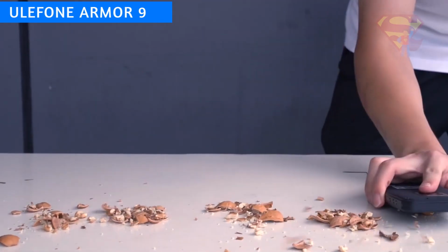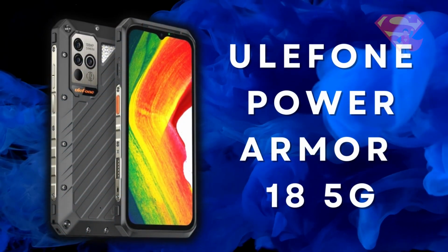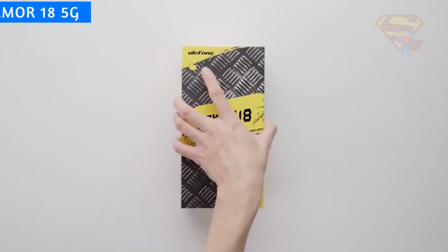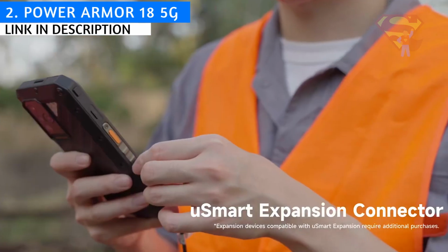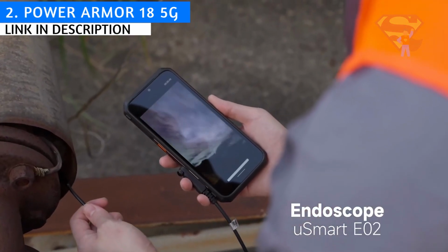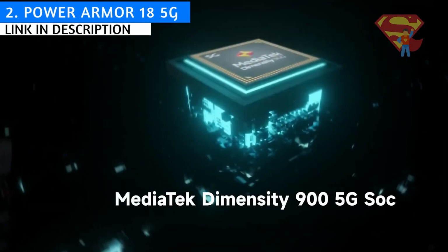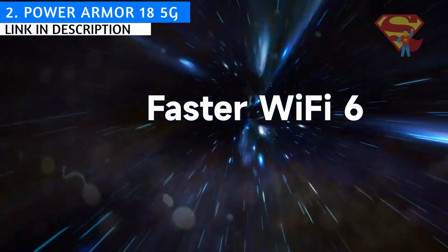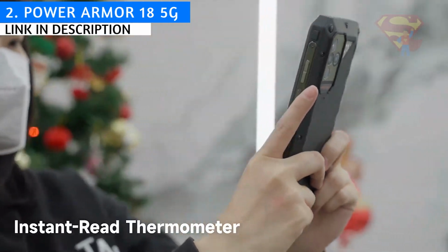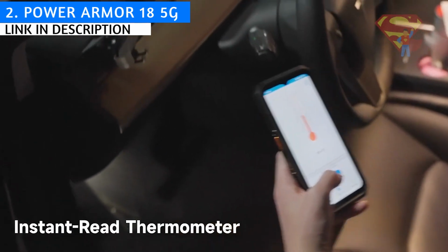And now it is time for the top 2 picks. Coming in at number 2 is the Ulefone Power Armor 18 5G. Released January 2023, the Power Armor 18 has a lot of the same specs as the Power Armor 19, but the 18 has a better chipset, which is the Dimensity 900, which is the second best chipset in the whole video, aside from the Samsung Galaxy Xcover 6 Pro in the honorable mentions.